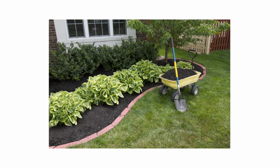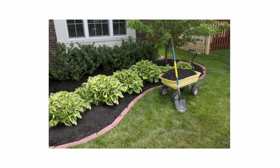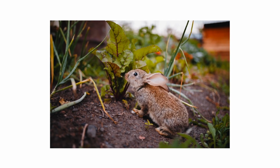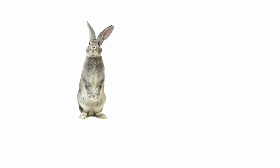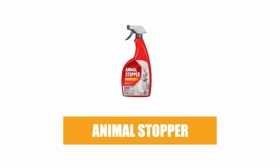Gardens, landscaping, and other ornamental plants provide attractive focal points for residential and commercial properties, as well as other health benefits, but require a lot of upkeep to maintain properly, and are often the targets of small, plant-eating animals and pests. If you've noticed your garden is being damaged or eaten by small animals like rabbits, gophers, or armadillos, then check out Stopper RTU Spray Repellent.